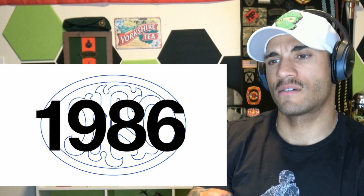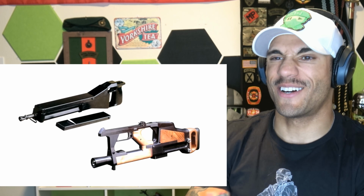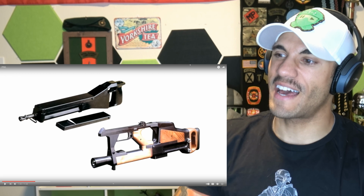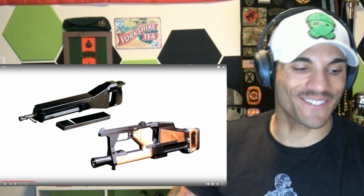In 1986, Belgian firearm manufacturer FN Herstal put their expertise to task. A new weapon designed from the ground up. Oh, dude, what? Okay, hold on. Let me look at this for a bit. That looks so weird. What in tarnation is that? Okay, that's really cool, actually.